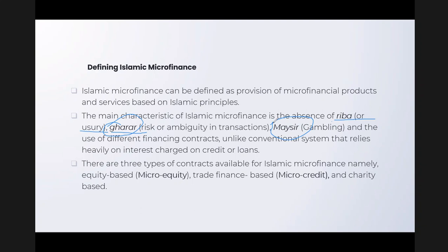In Islamic fiqh, these three things have to be eliminated from any transaction to make a transaction Sharia compliant, to make a transaction lawful. And there is the use of different financing contracts, unlike the conventional system that relies heavily on interest and charges on credit on loans. There are three types of contracts available for Islamic microfinance, namely equity-based, trade financing based microcredit, and charity based. So in Islamic microfinance, there are three models available. The first one is called micro equity. The second one is called trade finance based or microcredit, and charity based.